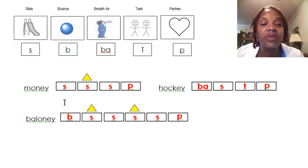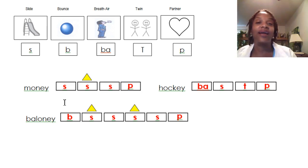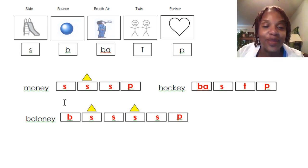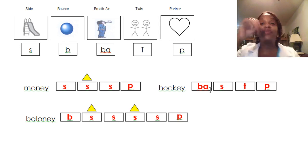All right, so let's do it together. So it's slide, clown slide, partner. Good job, good job, good job. Let's do now hockey. Listen, hockey. It's breath air, slide, twin, partner. Ready? Go. So it's breath air, slide, twin, partner.